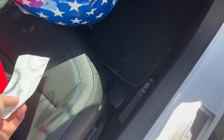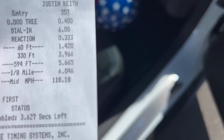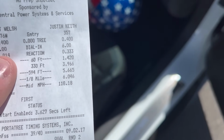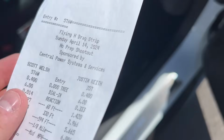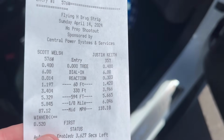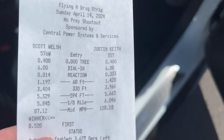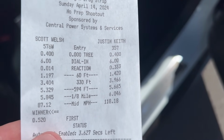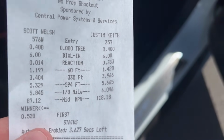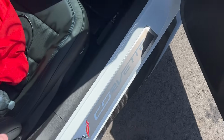Look at it. All right, so I didn't do a good reaction time that time. I was just trying to launch the car, but normally we're something lights, which are decent. But look at there, 6.04 at 118. That's our best eighth mile the whole weekend. So that would have probably been a 9.20 pass if I were to guess. Look at his 60 foot, a 1.19 on a 6.0 index car. He went a 5.84 at 87 miles an hour.